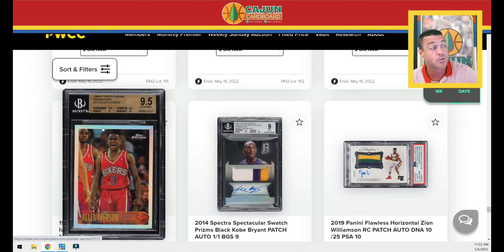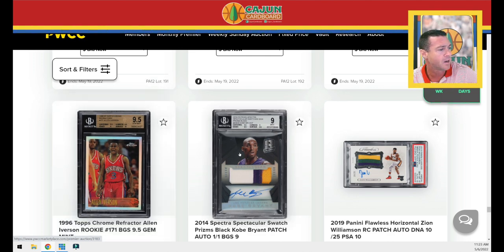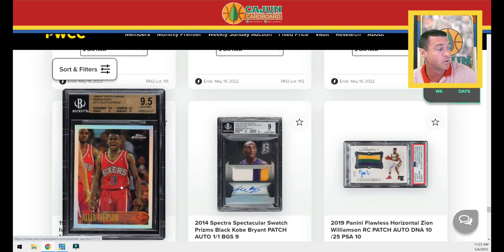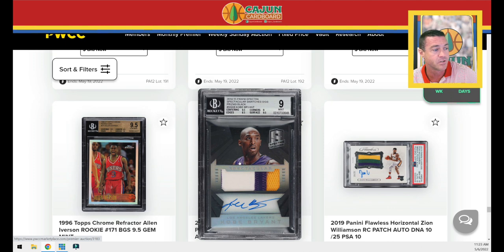Another 96 Topps Chrome Refractor, super centering, just great looking color. Everything about this is beautiful. This dude up here in the top left, I don't know who that is. I consider myself pretty familiar with the 90s. I don't know who that is on the Sixers. I don't know why Tim something might be coming to mind, but he looks kind of like Mikal Bridges, don't you think? A little bit? I don't know. But that's a beautiful Iverson rookie. I think it's a really cool rookie card of Allen Iverson right there.